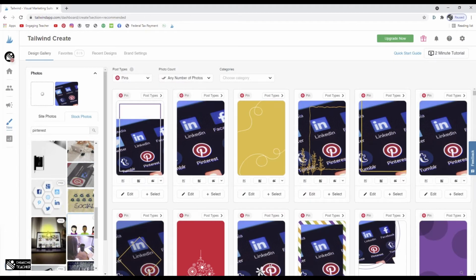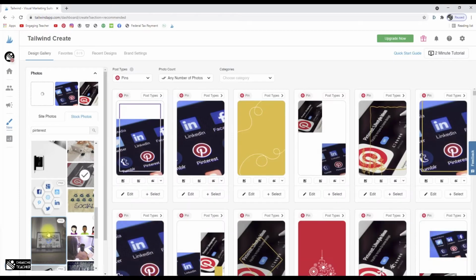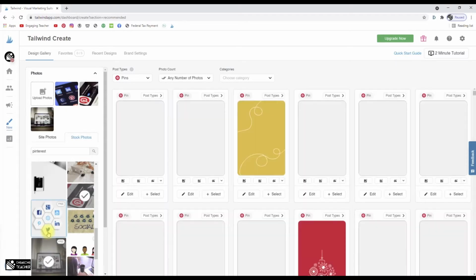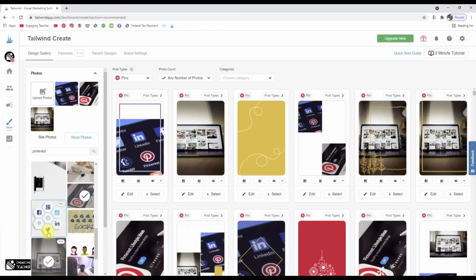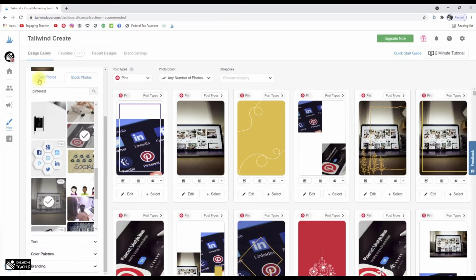Oh, wow. And let's do this one. Yep, so it will immediately put the photo or photos into a template. Now this tool will allow you to play with the template and make it look how you want it to look. Okay. And this is all in Tailwind Create. Yes. All right, so that was photos.